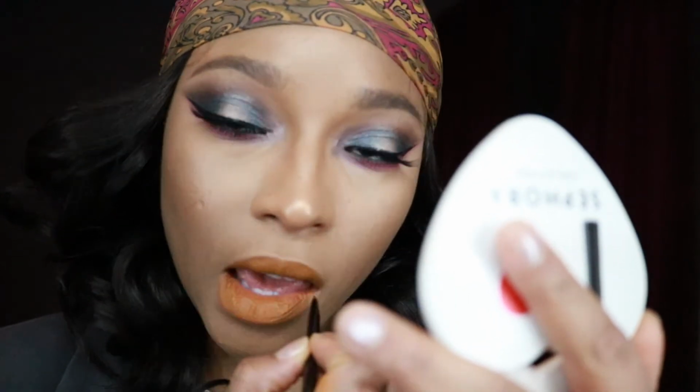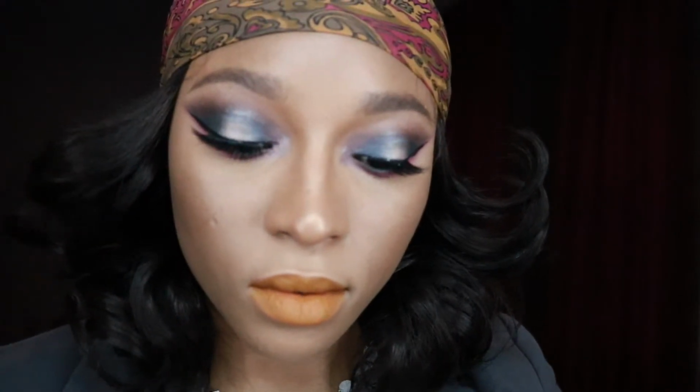I love this palette, man. I really do. Talk about things that have saved me money over a period of time. This is literally paid for itself. All right, now we go into the slow-mos.